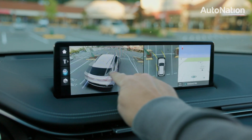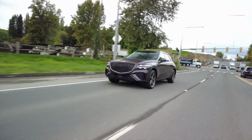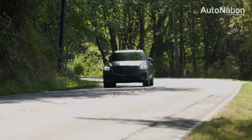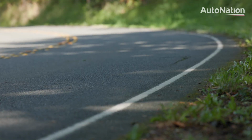an augmented reality view. Active safety is at the head of the class with adaptive cruise control, forward collision avoidance including junction turning and crossing, lane keep assist, and blind spot warning with cross-traffic alerts.